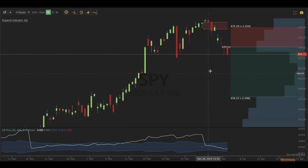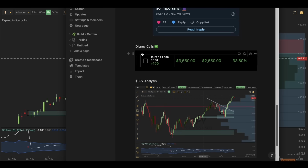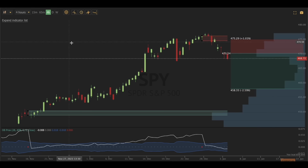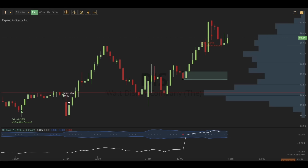It's very simple. So while the S&P 500 does look like maybe we could pull back a little more, we do still have this very strong trend. Now let's go over Disney, because we talked about this in the video yesterday, and I'm up about 33% currently on this position. But I want to go over if this is still worth getting into and why I ended up getting into this position in the first place.